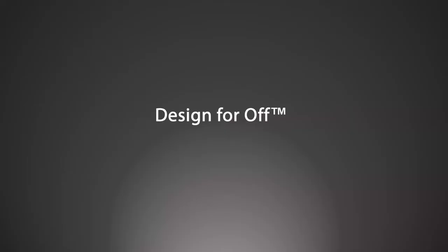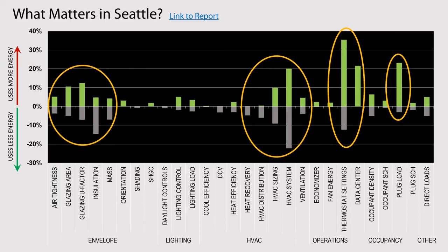Do you have anything on domestic hot water in that graph? I mean, you're an expert in domestic hot water. Yeah, no, this is office, Sean, and office has very little domestic hot water. So it doesn't really even show up. It's mostly just a lav.